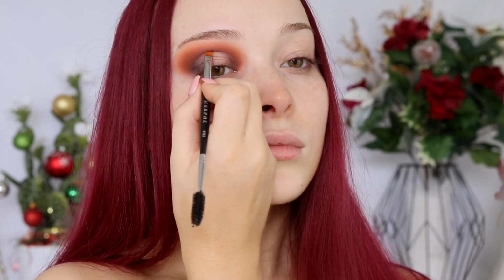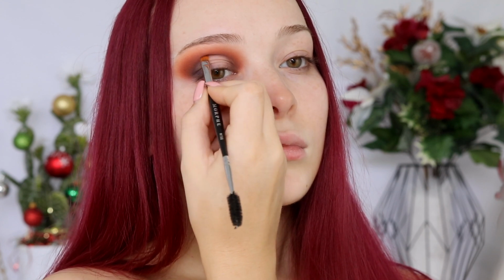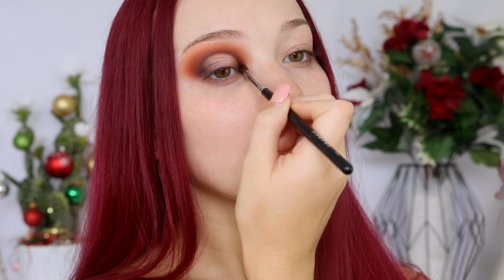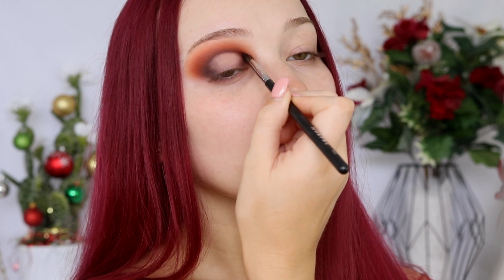So I'm going to take the M158 brush, this is the brow brush from the collection, and I'm going to dip between the shades Benny and No Beans. And dipping between the same 2 shades on the M506 brush, I'm going to apply this in my inner and outer corner to really deepen and intensify the look.